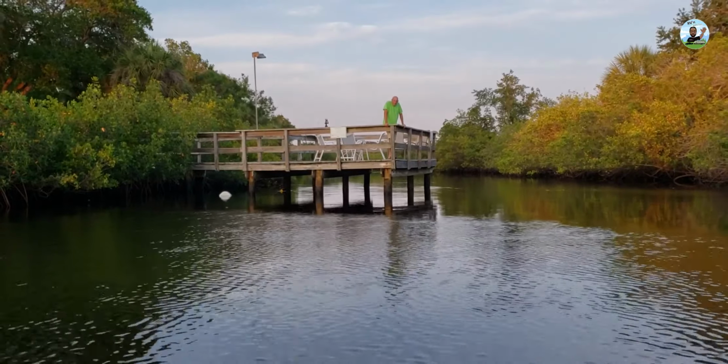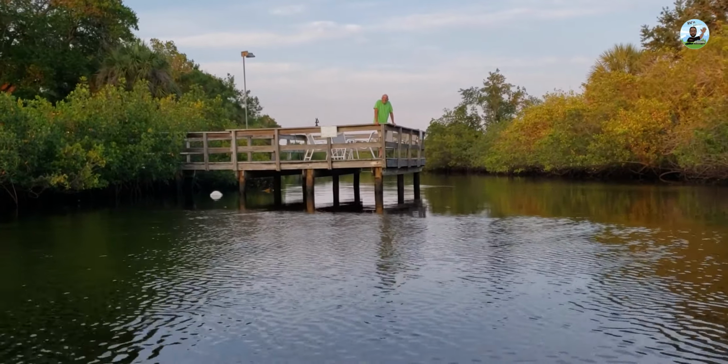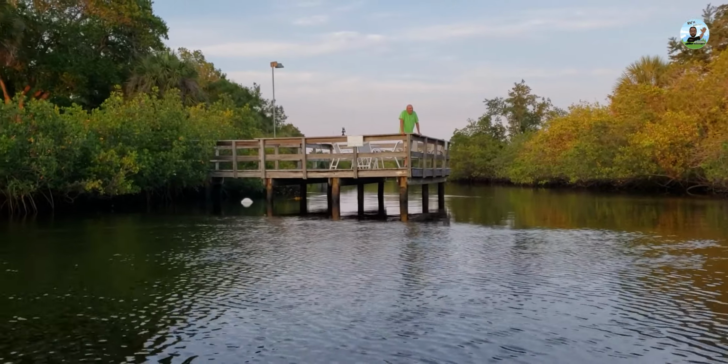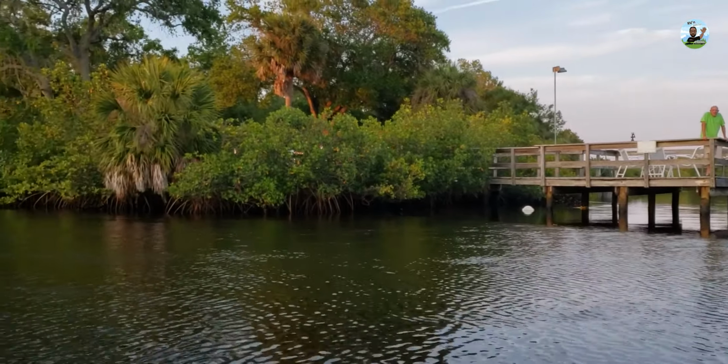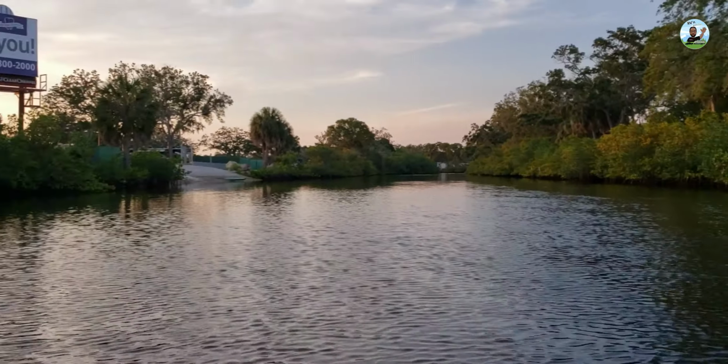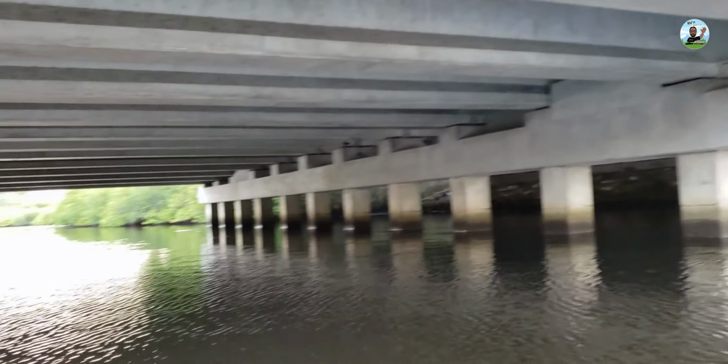How you doing? Very good. Man, it's nice out here, isn't it? Living the dream, right? Living the dream. All right, so the campsite is like right there. I'm gonna spin around the horrifying bridge we just came out of. All right.